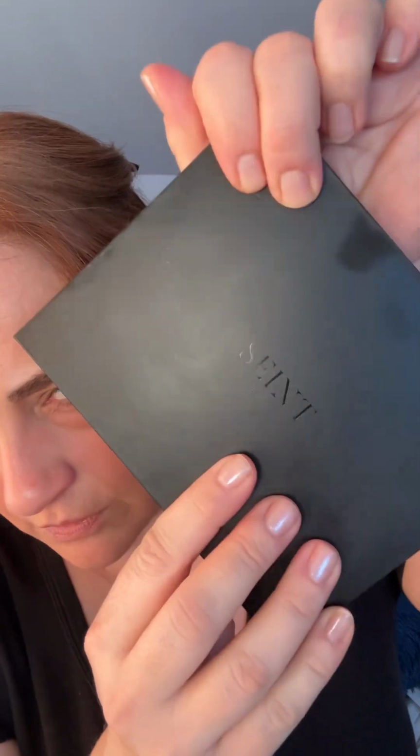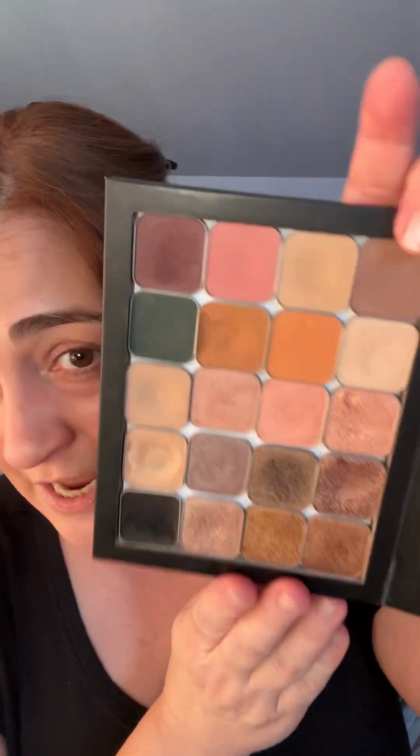Okay, so there's that. Now let me throw on a little bit of eyeshadow. There's all different types of palettes with Seint. This is from the Demi line, and I don't know how long they're going to keep this or if they're going to upgrade it differently, but these are still available. This is all black, very sleek. It says Seint, but you can't really see it. You can see it more in person, but it works really well for eyeshadows as well.